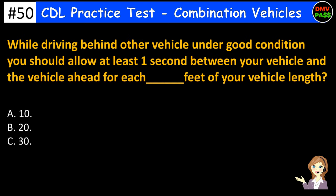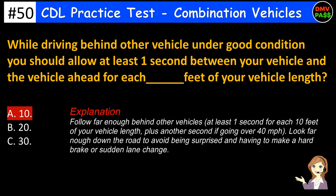While driving behind other vehicles under good conditions, you should allow at least 1 second between your vehicle and the vehicle ahead for each blank feet of your vehicle length. The correct answer is A. 10. Explanation. Follow far enough behind other vehicles, at least 1 second for each 10 feet of your vehicle length, plus another second if going over 40 miles per hour. Look far enough down the road to avoid being surprised and having to make a hard brake or sudden lane change.